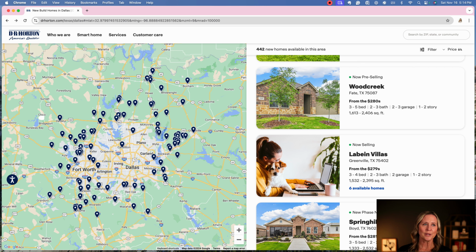Also, in these types of communities, you will end up seeing a lot of rentals pop up. D.R. Horton is known for probably being the top builder where investors do get in and purchase homes, especially when these builders have been offering low interest rates and all kinds of incentives. In fact, I know a couple of people who have bought multiple D.R. Horton homes in different areas of the Metroplex here, and they have just gone and turned them into rentals. But they got great incentives, they got these low interest rates. So it just really made it easy to turn these homes into rental opportunities.